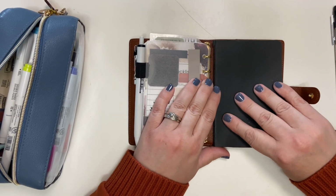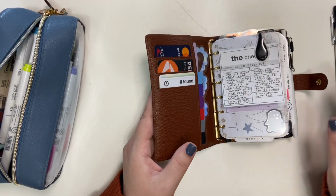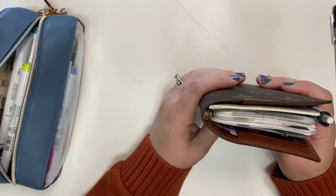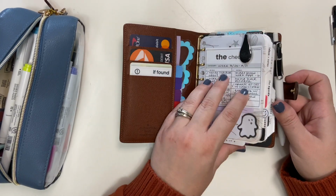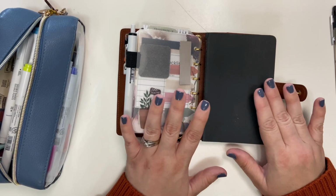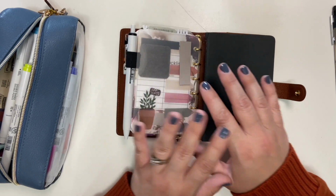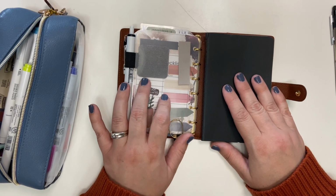But I'm wondering how it would fit if I put a notebook back in here. Let's see if it actually works out. Oh, it does. I might put a notebook back in here as my currently section, just for writing down to-do lists and weekly lists and things that I don't necessarily pre-plan, but just when I need to scribble things down instead of keeping the paper in my rings.